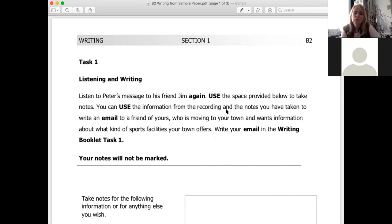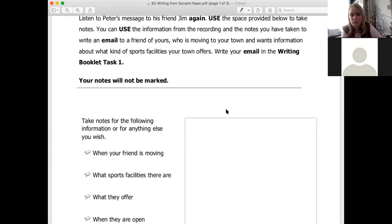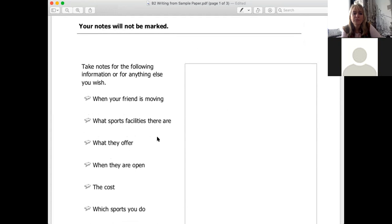The candidates are provided a writing booklet where they've just got a paper with lines in it where you can write everything. So they do the task 1. They listen to the part 3 for the 3rd time, and they can write notes here. These notes are not marked, by the way, but they're collected but not marked.